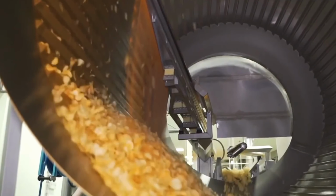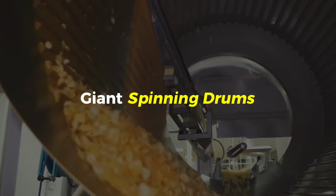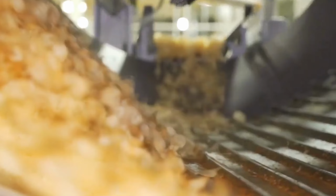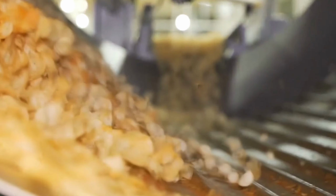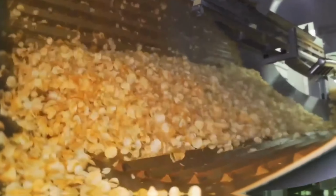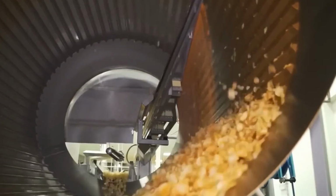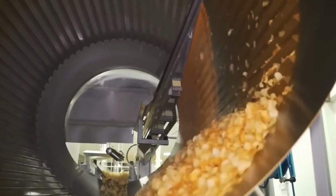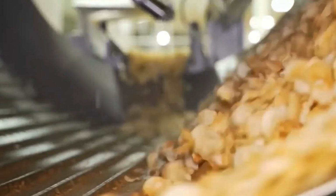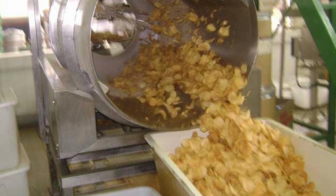The freshly fried chips move on to giant spinning drums. These aren't just regular drums. They are designed to tumble the chips gently, so they don't break while getting coated in seasoning. Inside, fine powder seasoning is sprinkled onto the chips as they spin. But it's not random. Lay's uses high-tech sensors to measure exactly how much seasoning is needed. Too little, and the chips taste bland. Too much, and they become overpowering.